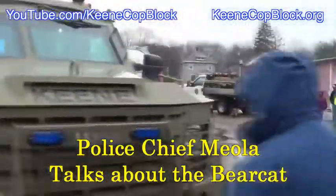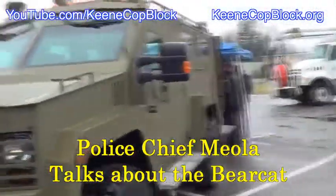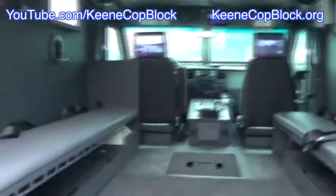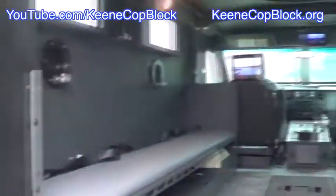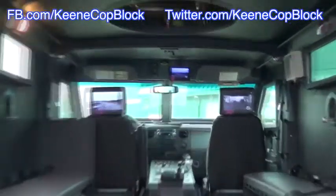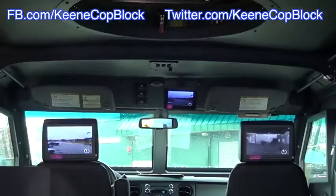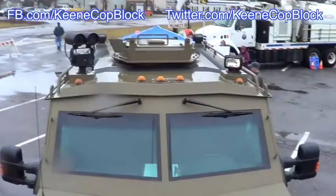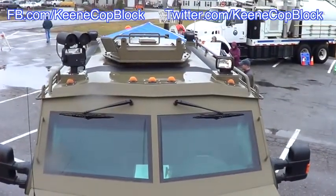Probably most prevalent in everyone's mind is the Bearcat, the armored vehicle that we recently acquired. It's a rescue vehicle. It could be used for search and rescue. It could be used for any number of issues in man-made or natural emergencies such as flooding.